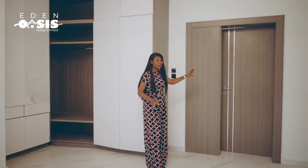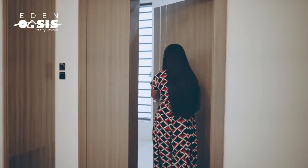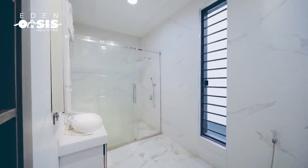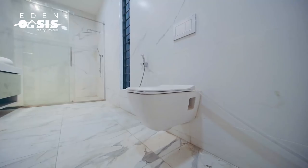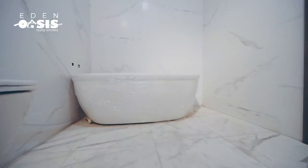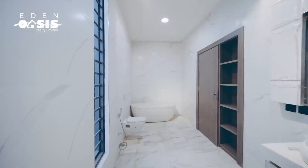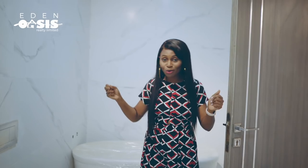Now it comes en suite, of course. We have the toilet and bathroom right here. Come take a look. So this is the toilet and the bathroom. We have a Jebri toilet right here. And of course it comes with a bathtub here. The floor to ceiling marble tiles. I am in love with houses that come with this kind of tiles because tiles like this speak quality.